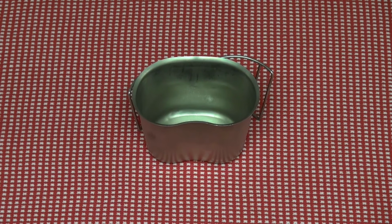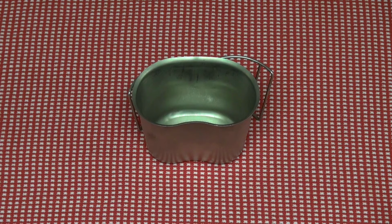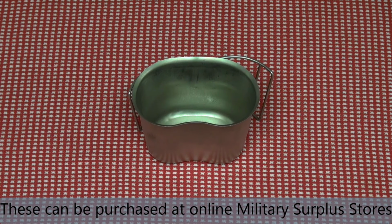Okay, one thing I do like to carry, and this is kind of old school, but I love to carry a stainless steel canteen cup. You can actually stuff a lot of this stuff in a canteen cup, and if you needed to boil some water, you can boil it in this canteen cup, because this is actually stainless steel.